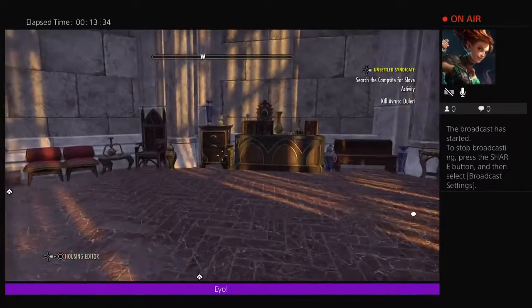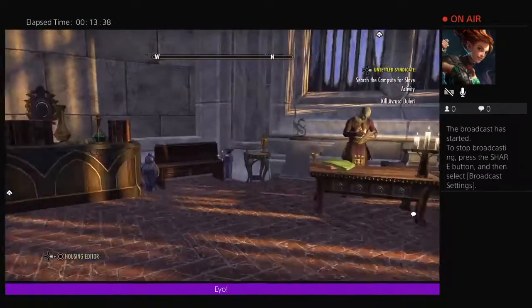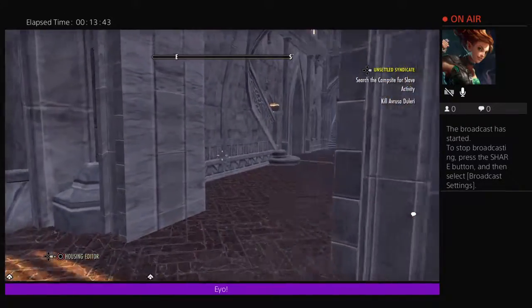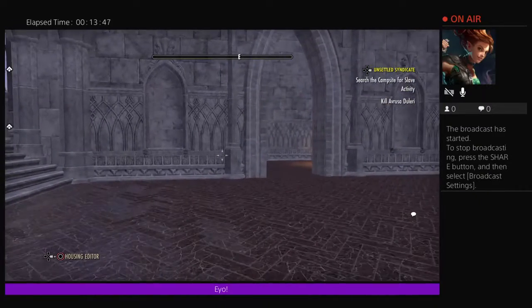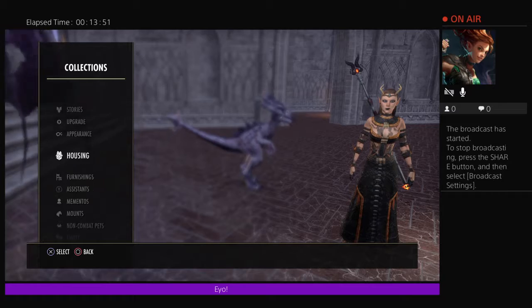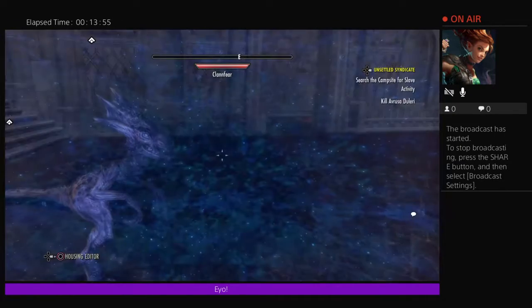There's certainly going to be more that goes into all of this, but for right now, I'm quite proud of how this is. So that is it for the Grand Psijic Villa, and next I want to show you Tel Galen.